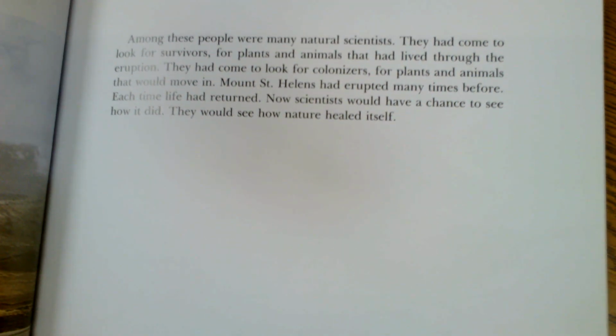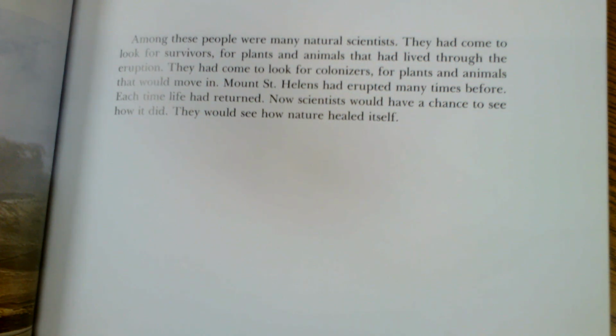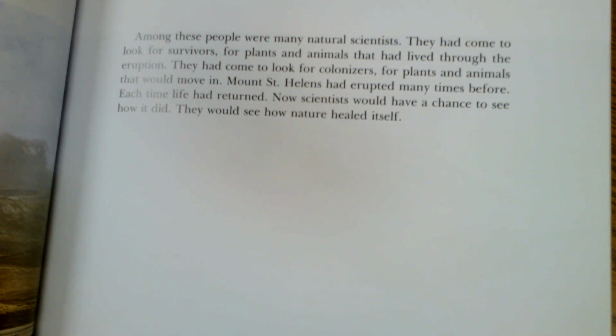Among these people were many natural scientists. They had come to look for survivors, for plants and animals that had lived through the eruption. They had come to look for colonizers, for plants and animals that would move in. Mount St. Helens had erupted many times before. Each time, life had returned. Now, scientists would have the chance to see how it did. They would see how nature healed itself.